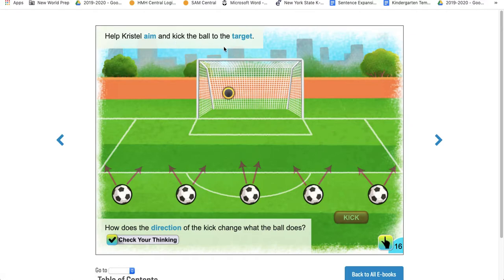Help Crystal aim and kick the ball to the targets. So now here's the target. So I want to take a look, and I want to see. There's all these balls here, and you know what? I think I'm going to choose this ball here. Let me see. Maybe I'll try this ball. Okay, so I'm going to click on the ball first. I'm going to look at the arrows and think about the direction.